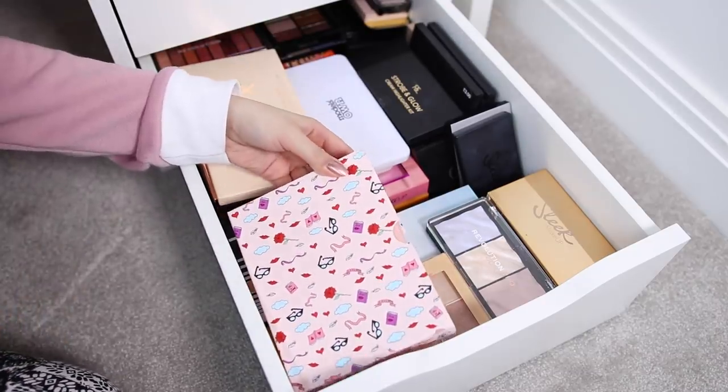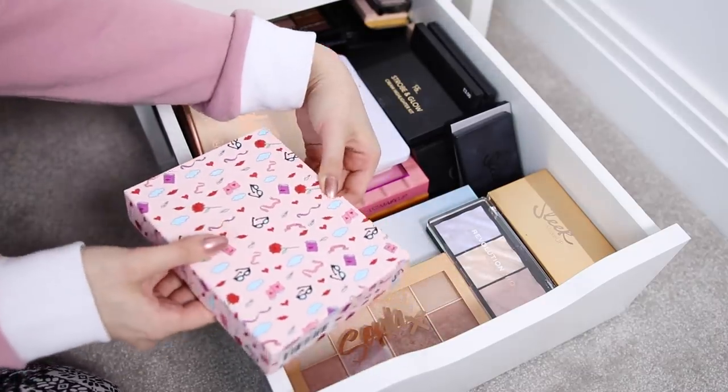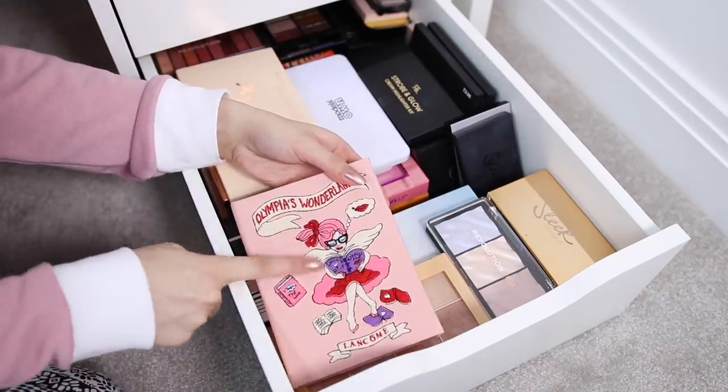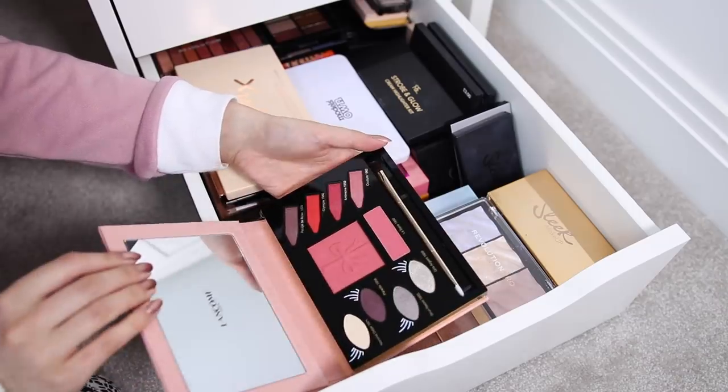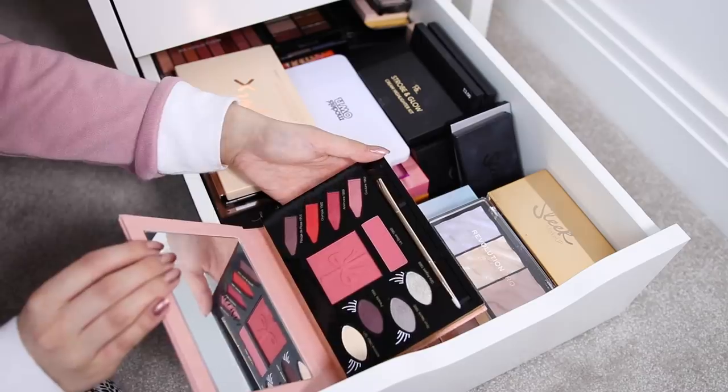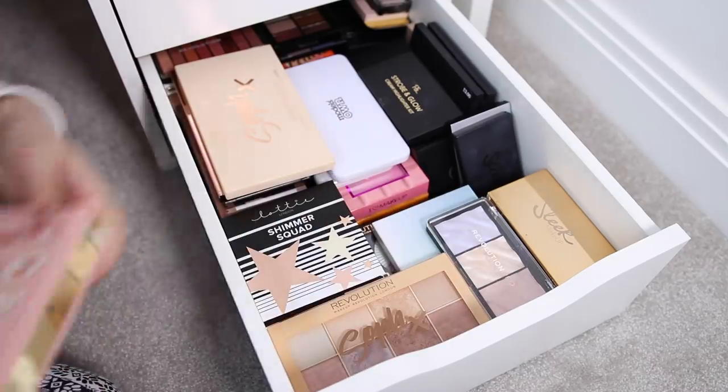So firstly, how cute is this packaging? And then you pull it out. It's like a flipping book. It's fabric as well. That's actually fabric. It looks so fancy, way too fancy for little old Soph. But that is the first palette that I've got in there.